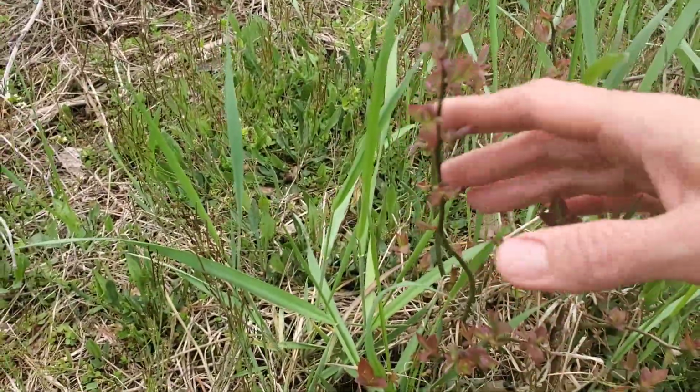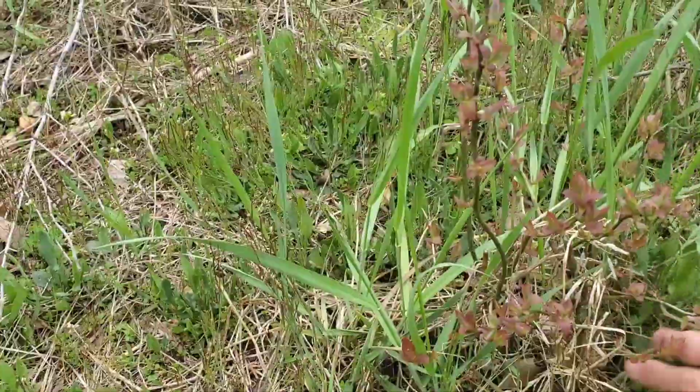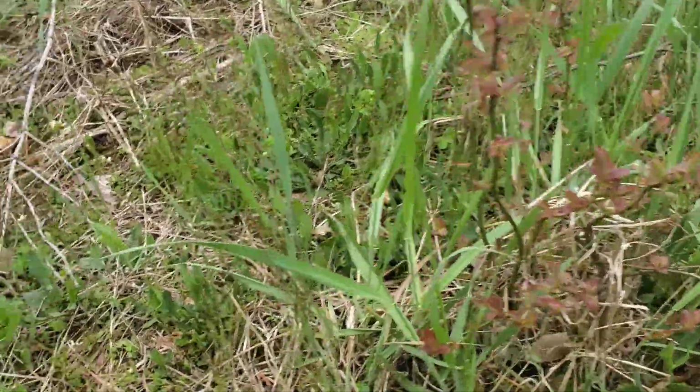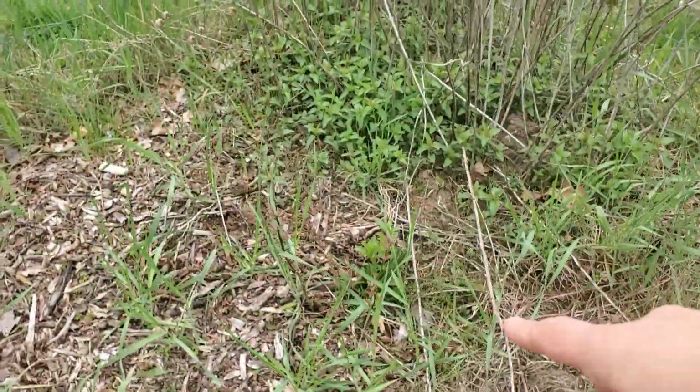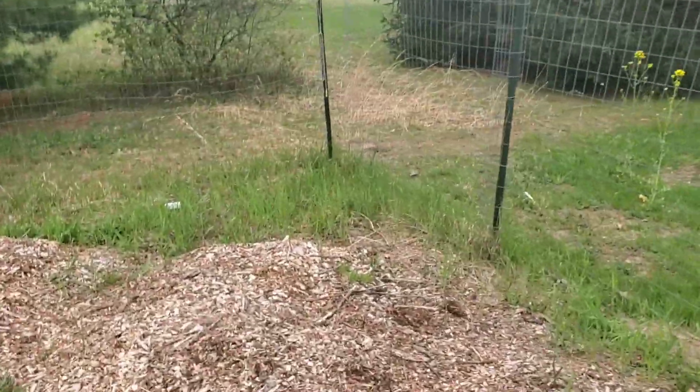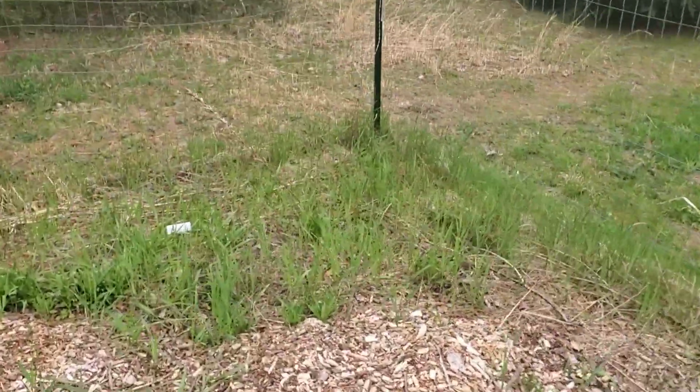This is our blueberry, which hasn't really taken off yet. I'm going to have to definitely weed around that. Maybe get some wood chips around this to help it. We have another one over here. More Monarda there. And I know over in this corner, we have some fun things too.